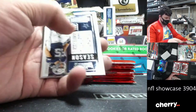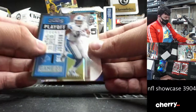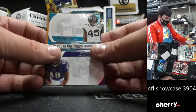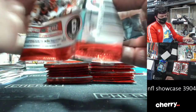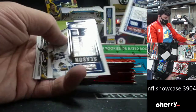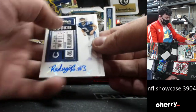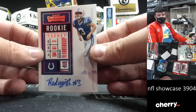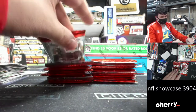Mahomes base ticket. Playoff ticket to 109 of Kerryon Johnson and a round numbers of Queen and Chasson. First auto is nice for the Colts, Rodrigo Blankenship, a pretty popular kicker, rookie for the Colts. Rookie of the year, Jerry Jeudy.